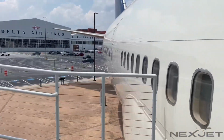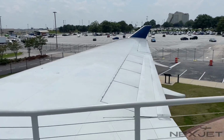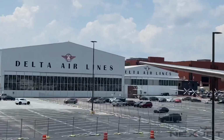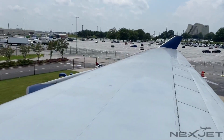Upon walking outside, not only was I hit with a wave of heat and humidity, I was hit with a spectacular view of the wing of the 747 and the outside of the Delta Flight Museum here, as well as the tail of the 747.